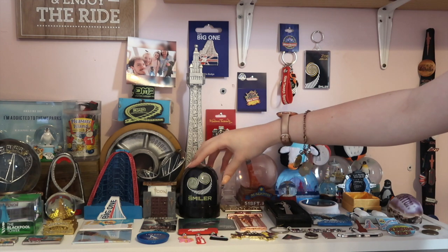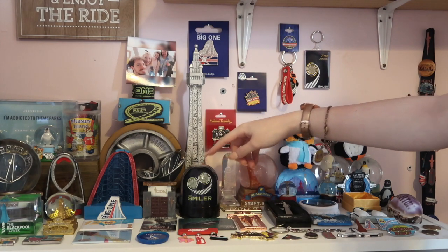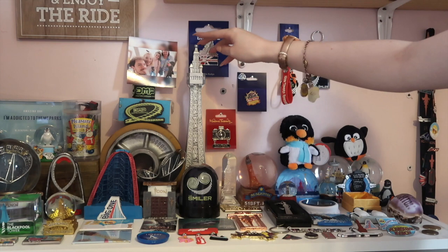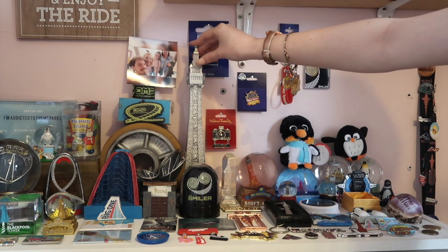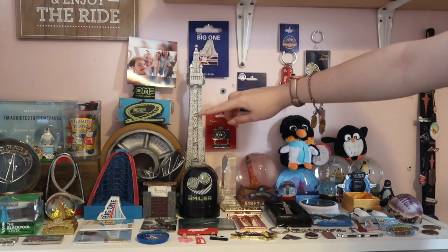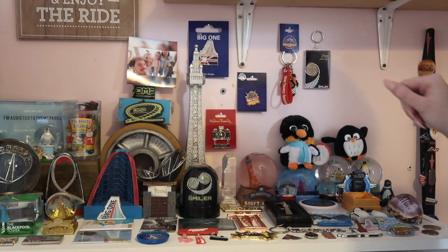We have this Smiler snow globe here. I did show this in my Alton Towers Week merchandise video, but I like that a lot. We have a Blackpool Tower, no, I'm not going to pick that up because that's all going to fall, but we have a Blackpool Tower, I don't know, like model. I guess you wouldn't really call it like a resin, so yeah, I'm going to go for model, which my parents bought me. I want to say it's 2015, might have been 2016, but yeah, they bought me that ages ago.